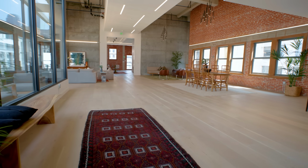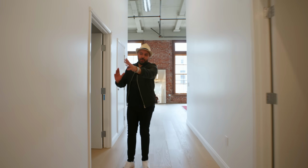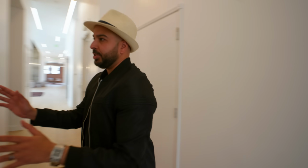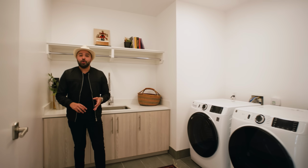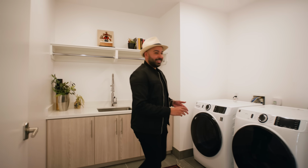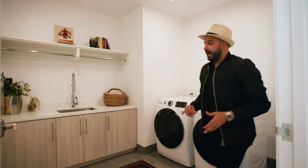All right, so let's head back towards the entrance. Give you guys a little scope. So this is where we entered in the elevator. Now we're taking a left instead of heading out to the right. So first things first, full-size laundry room. This is the size of some studio apartments that I've seen in downtown LA. But it's a dedicated laundry room for all you laundry lovers. I know I have one at home, so I know how that goes.